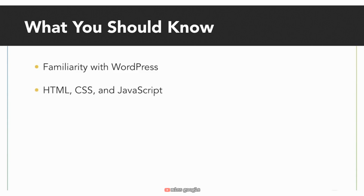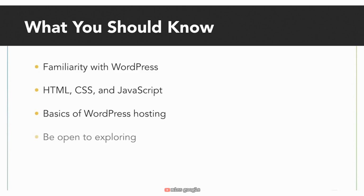Next, you'll need to know a little bit about how WordPress hosting works. You won't need to know the details about server optimization, but some basics about how servers work will help with a lot of the back-end optimization. And finally, you should be open to exploring. Some of the things I will show you will not work on your site, and some of them will work better than the example on screen. So come prepared with an open mind, knowing that your results will vary.